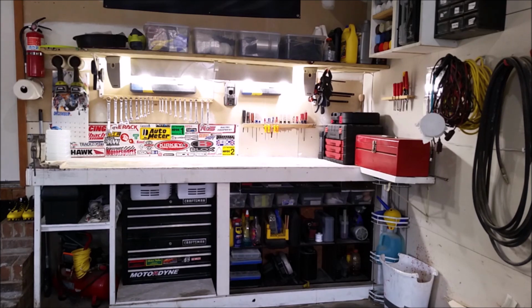You can see I've got extension cords and extra air hoses hanging on the wall. Pretty much everything on this side is focused on working on cars. So it's all mechanic type tools. Some of it can be used in the house, but the main focus is car stuff.